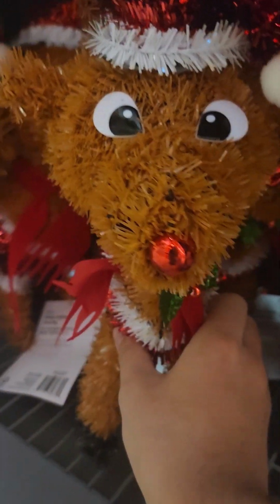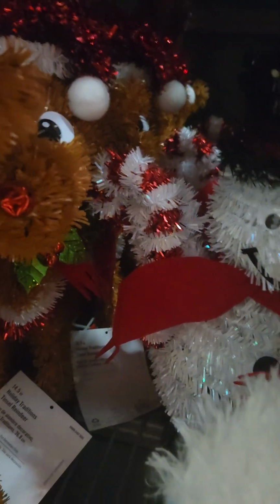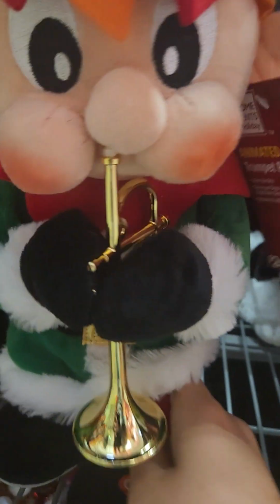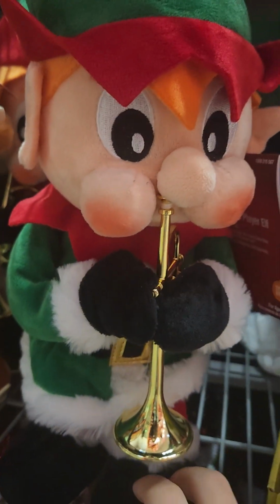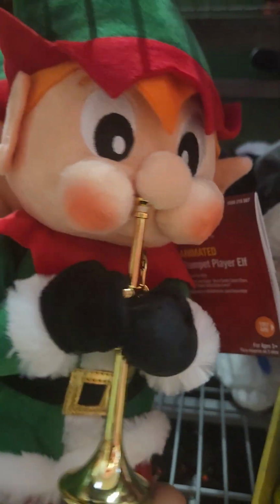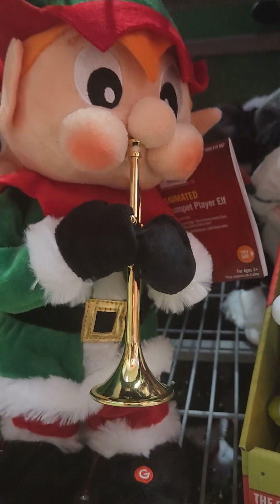They also have these cute Christmas decorations here. So here's a reindeer. I have a puppy with a Santa hat. Yep, here's the Bumble I showed earlier. Christmas tree. And here's the snowman. Yep, here we have the trumpet playing elf that they had last year and the year before. This one's sideways, that's funny. Yep, I showed this elf in my other video at the other Home Depot too.